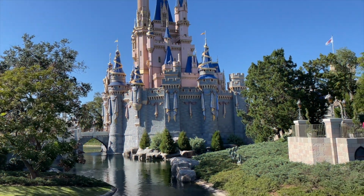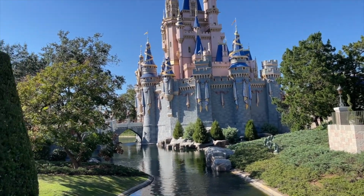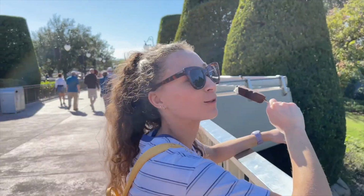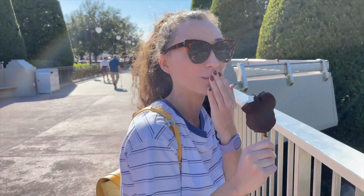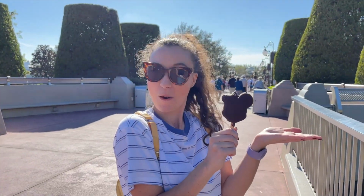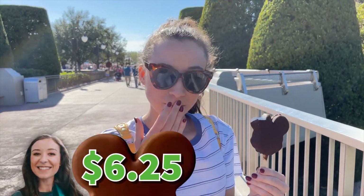So another thing that Disney World has that is a cheap snack is not just in Magic Kingdom. Fry is eating one of them. Disney has a lot of Disney staples, like the Mickey Premium Ice Cream Bar, that are pretty cheap. How much was this one, Fry? Do you know? $6.25.